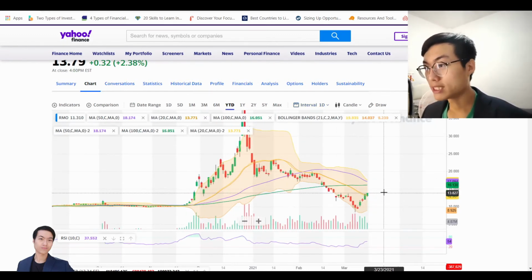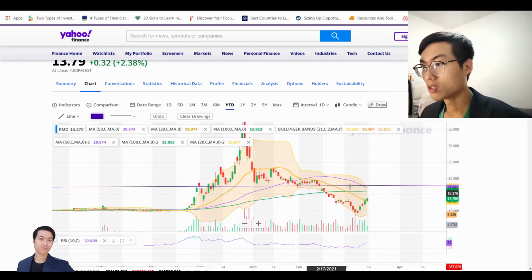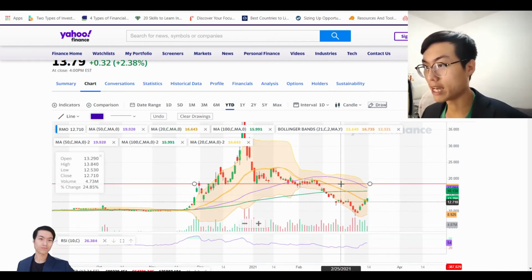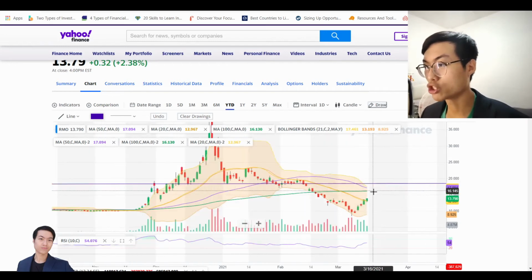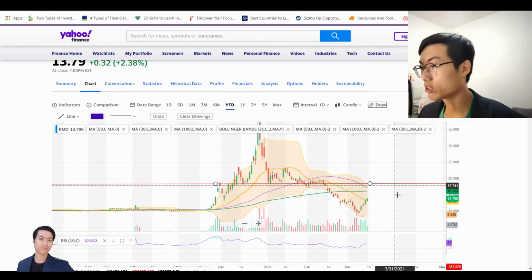Again, you can see that there's going to be a strong resistance level over here. Let me just draw a straight line over here. If you are a technical analyst, you will have known that this is a head and shoulders pattern, a very standard head and shoulders pattern, and you can see they're going to hit a very strong resistance around here.